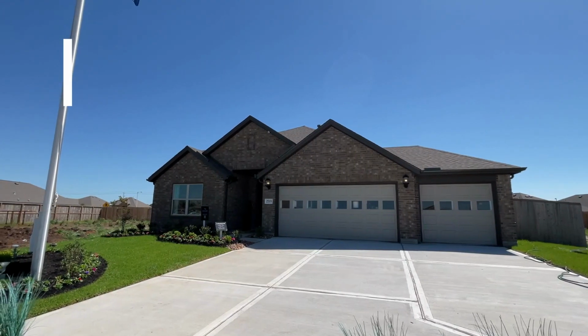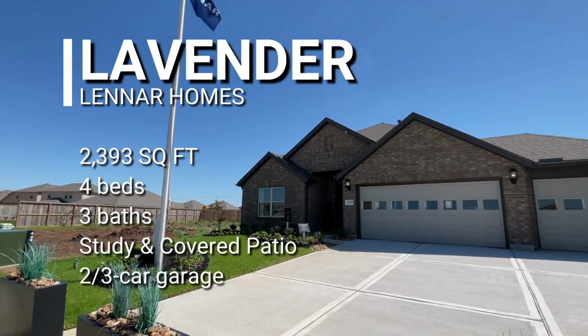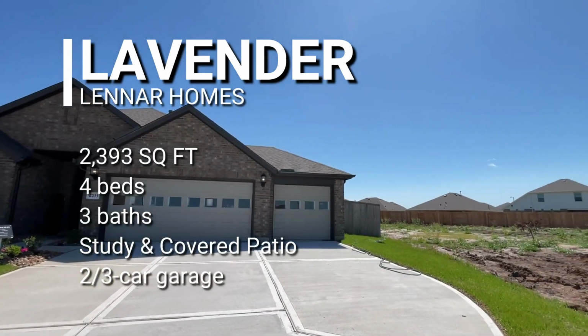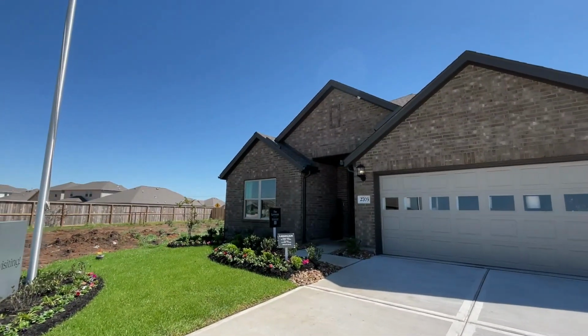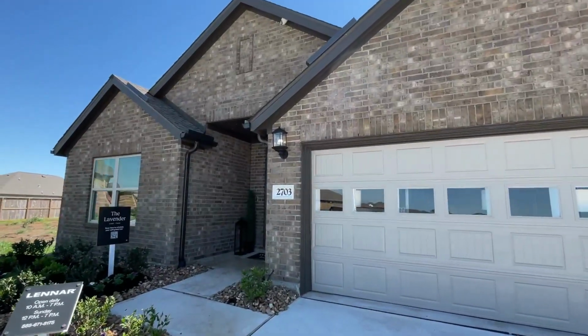All right, welcome to Samara in Leak City, brand new community. We're talking about the Lavender plan, 2393 square feet. This is a 4-bed, 3-bath. There is a study and a covered patio here and a 2-car garage. You see that extra third bay there off to the right? It is considered an upgrade. If your lot permits to have a third bay, by all means, go for it.